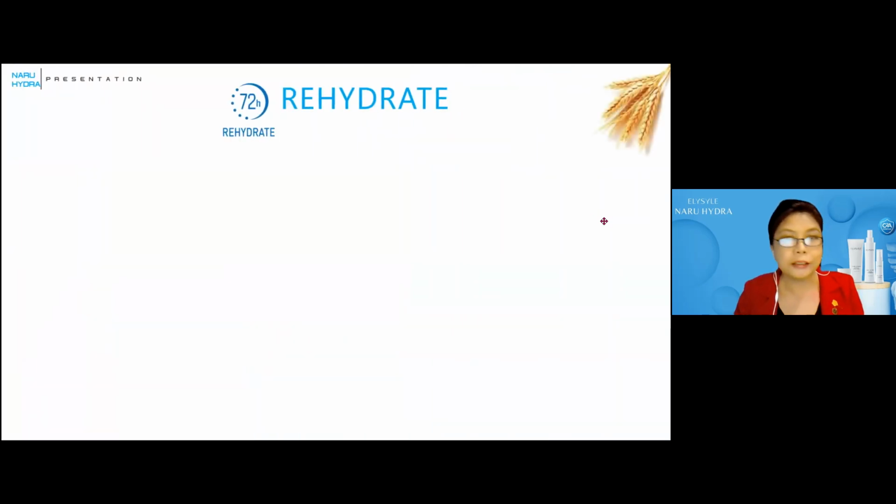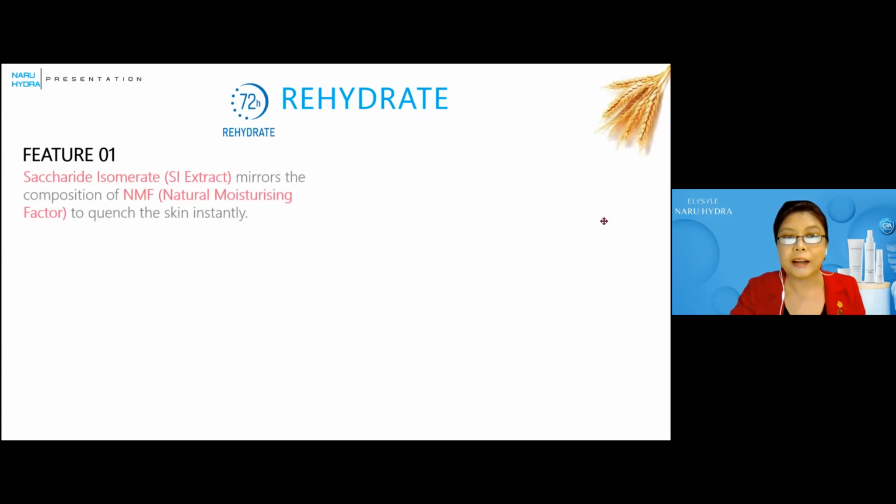The first one is also the first R, which is to rehydrate using this saccharide isomerate extract. So what is SI? A lot of people don't know what SI is, including myself. So SI is actually a 100% plant-derived carbohydrate complex, and it is similar to the carbohydrate that is found on human skin, which is called NMF. So we have this natural moisturizing factor.